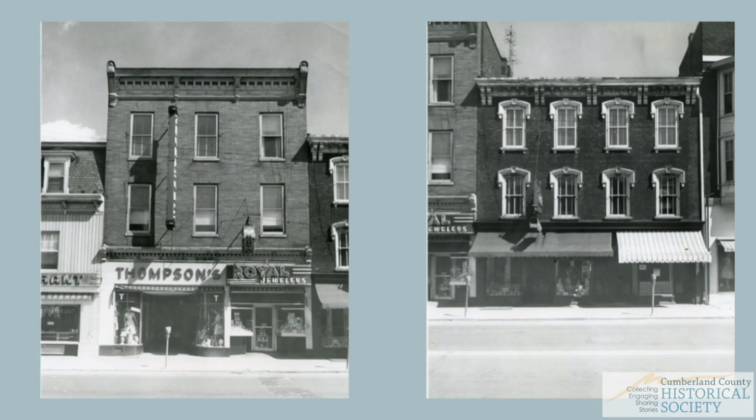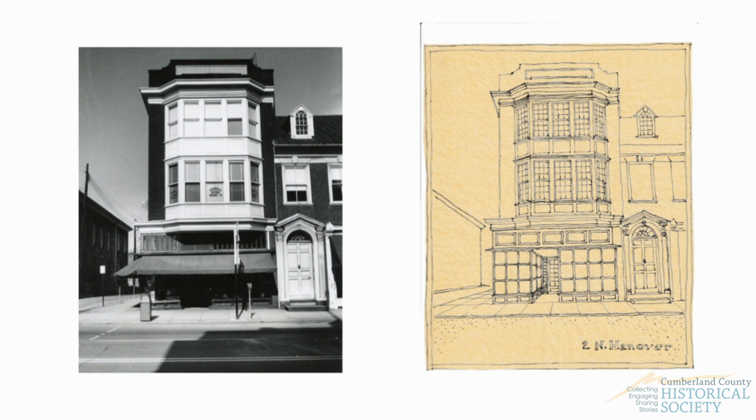Here are 2 more buildings on North Hanover Street as they appeared in 1961. Thompson's Bookstore and Royal Jewelers on the left at 33 North Hanover, and the adjacent building at 31 North Hanover Street housing the Cut Rate drugstore. This talk will mainly look at the buildings that Richard Reed conceptualized.